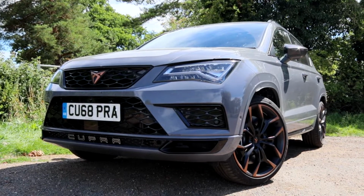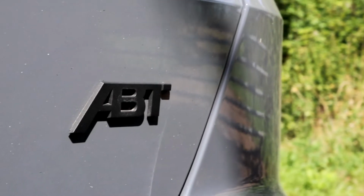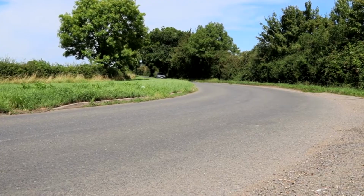Wait, why is Fast Car driving an SUV? No, we haven't grown up and all got sensible cars. This is the Cupra Ateca, and this one is the limited edition ABT, which means you get 350 horsepower instead of the standard 300 horsepower, and means you can actually go somewhere, as we'll demonstrate now.